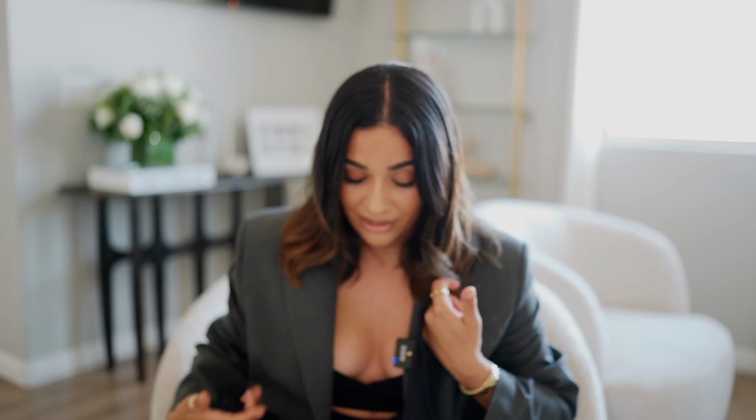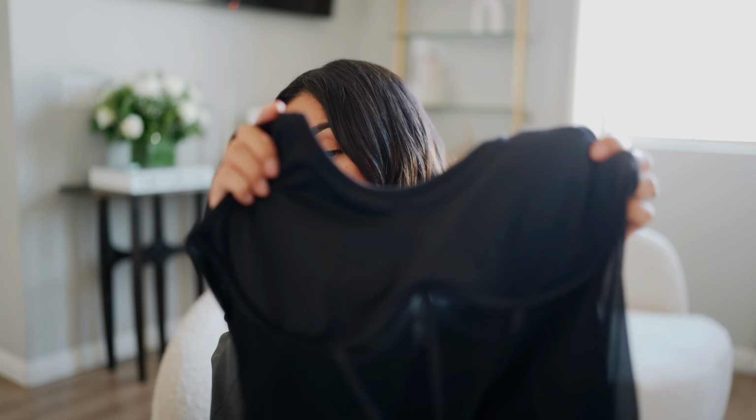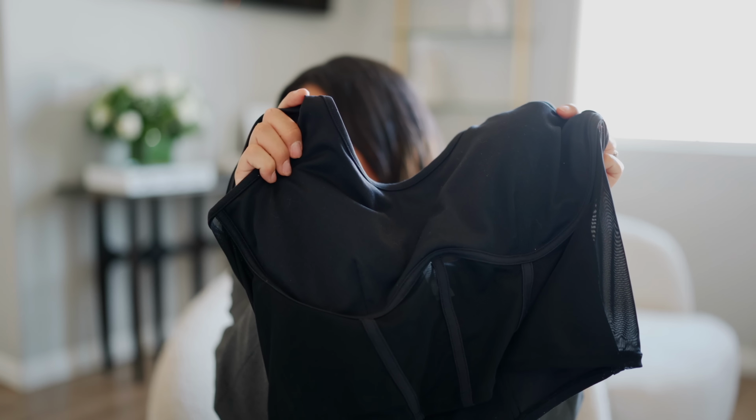I love that it has the little sheer detail you guys can see at the bottom. So it looks like this. Let me put it closer so you guys can see what it actually looks like. Just like that, it has a little sheer. And I love that this one in particular, I could wear it under a blazer and it looks really, really cute as a top. So it's really cute.